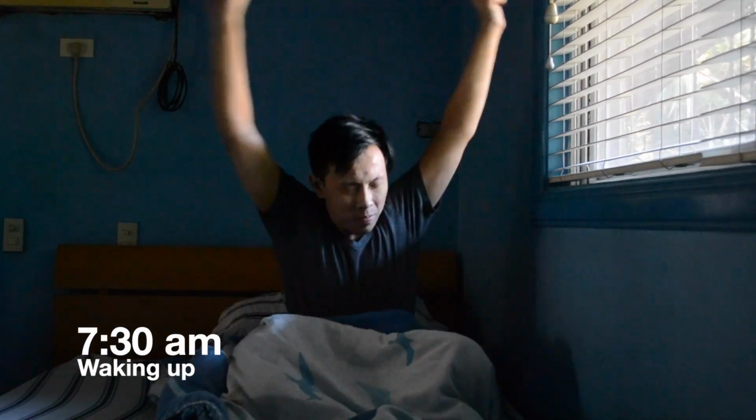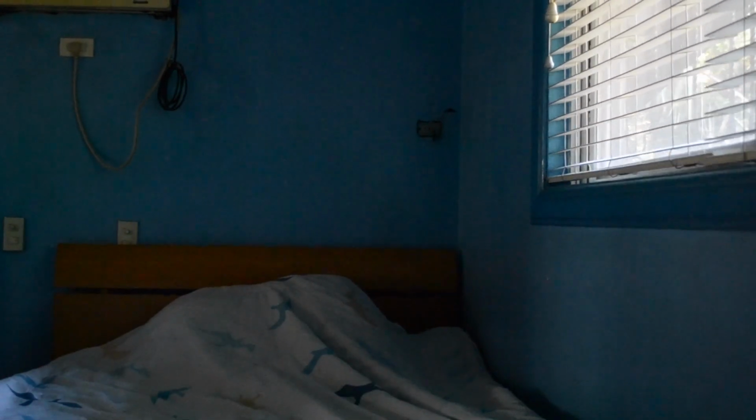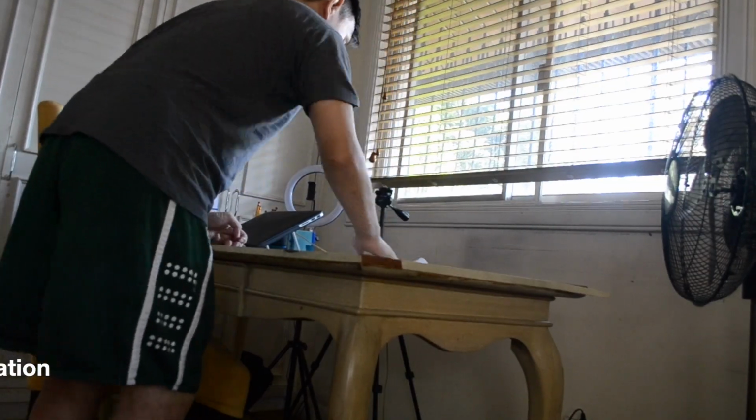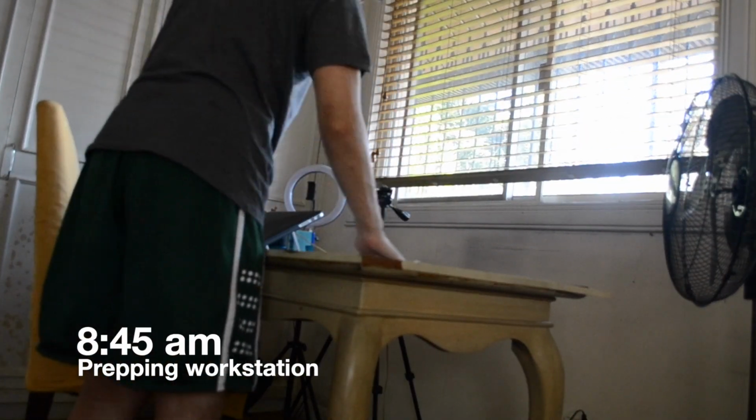I wake up at around 7:30 in the morning to get a jump start on the day. I make my bed and head down for a breakfast of rice and scrambled eggs. I always try to have a carb-heavy meal to start the day to make sure I have enough fuel to last me through. At 8:45, I begin to prepare to work by tidying my workspace.